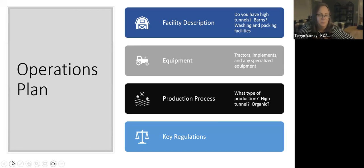What equipment do you have? What facilities do you have? How much land do you have? And what is your process? Here we're also going to dive more into key regulations that you might fall under. Let's say for me, for example, if I'm bottling tomato sauce, how am I doing that? Am I doing that under microprocessing, home-based processing? Am I doing that at a commercial kitchen, on a commercial license? How am I doing that?